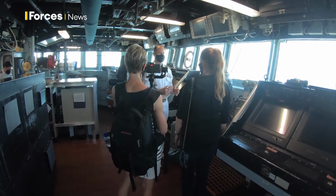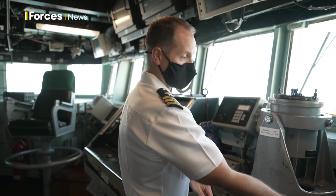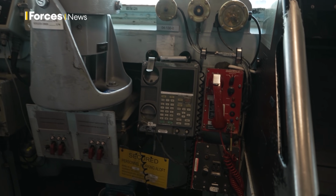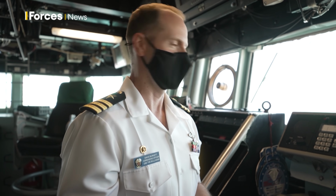So a standard array of telephones. You have your bridge-to-bridge. Every ship that sails on the water is required to have one of those. These are just radio phones. They're red and they look super fancy, but you could actually dial into FM radio on these if you really wanted to and listen to that. It's not a hotline to the White House? I tell my children it's a hotline to Nick Fury and the Avengers, and they think that's pretty cool.